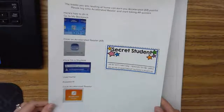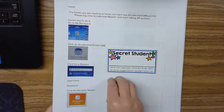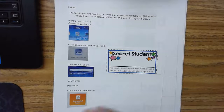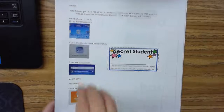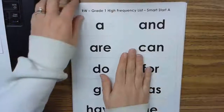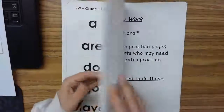So if your child is on level 10 in Lexia, they can stop doing Lexia. I'm giving them permission to stop doing Lexia, read their own books at home, and go on to Accelerated Reader and take the quizzes on there. Then I put in a new packet of high frequency words.